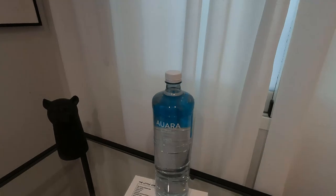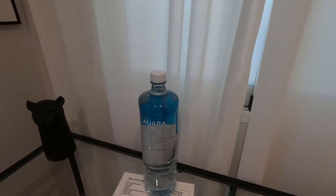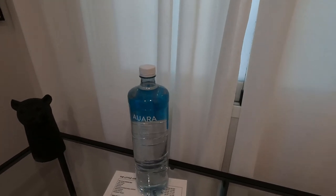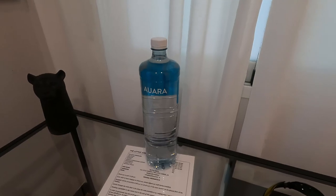Yeah. Not my favorite place, guys. So there was a bottle of water. I hope that's complimentary. That is a good thing. I guess one of the few things I like about this Airbnb.